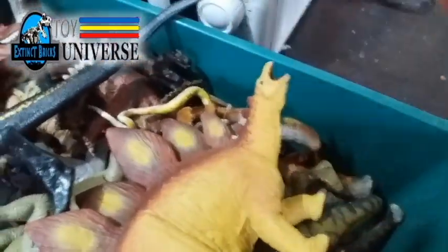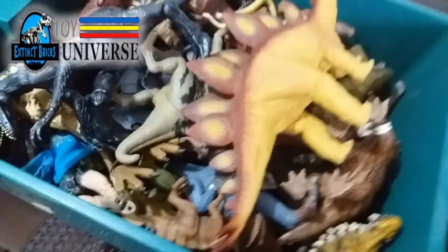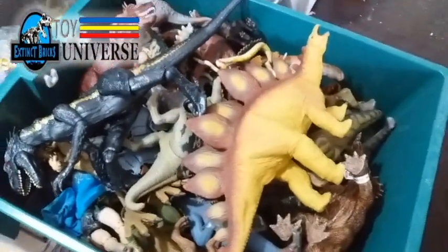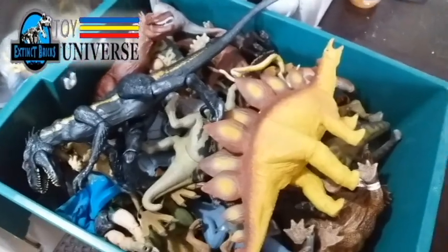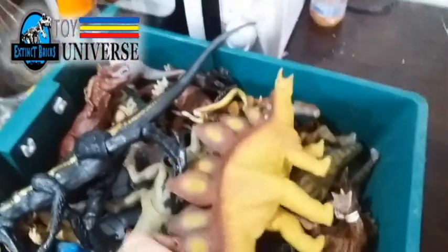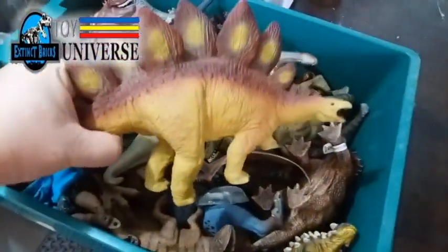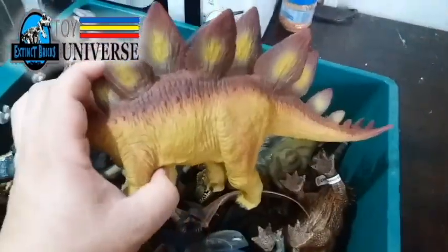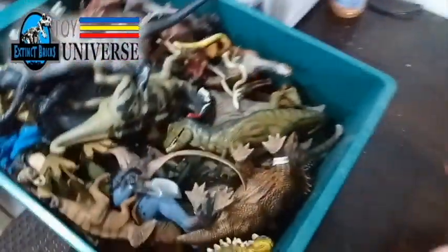So we have here peanut butter, that's my favorite spread. I don't know if that's your jam, but hey, that's me, EB. One by one we'll be checking out all of the contents of this particular box, so join with me, guys. This is a Stegosaurus that I got from my aunt. She gave it to me years back and I think it's a good one.